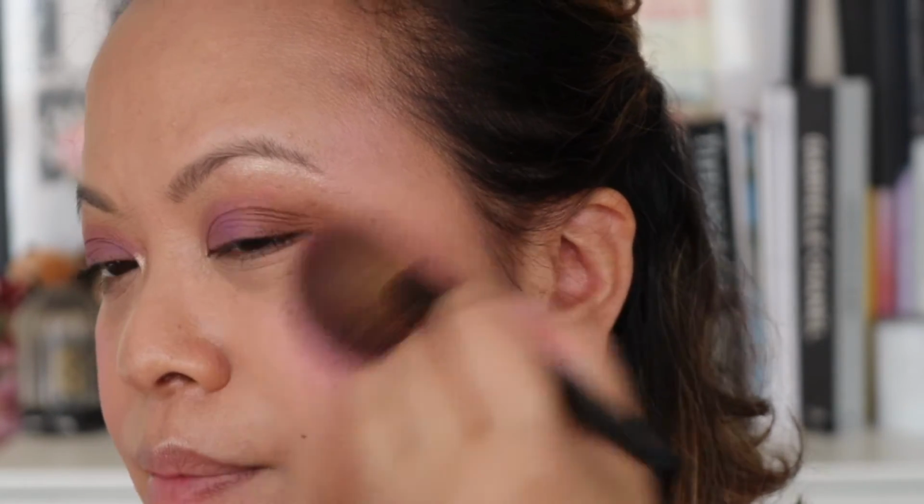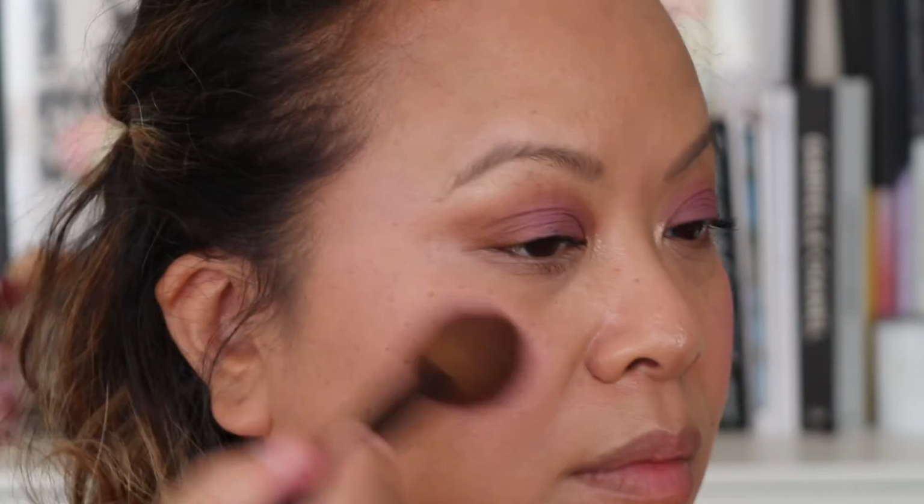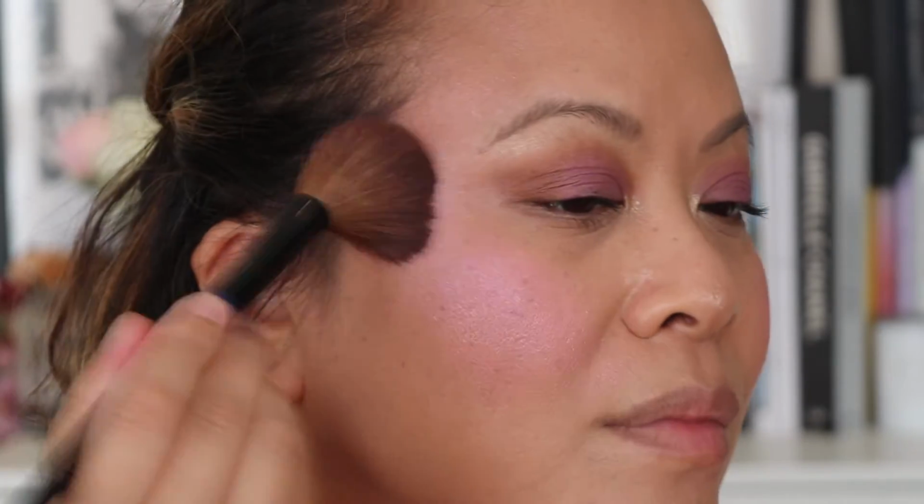And then what I'm going to do is take the final one, which is at the bottom, and this one has that kind of sheen to it, which will probably escalate it to another level. It's lovely. It's almost like a highlighter in one. It's very nice, actually. I like the way that it sort of moves with my face. That's really pretty.